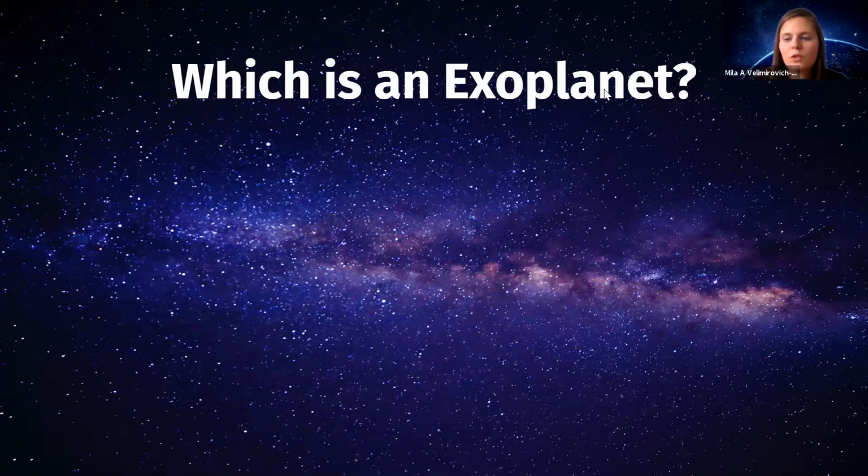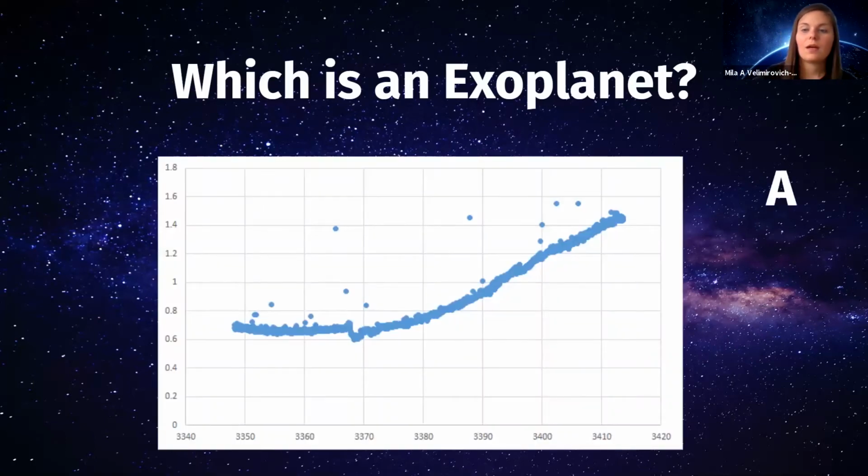All right, let's begin this challenge. I'm going to show you your first graph. This is graph A. Again, look carefully at the graph. Look at the light curve and see if you can find any dips that might indicate a planet that is blocking the light. If you need more time, feel free to take a picture of the graph with your phone or take a screenshot of the graph. But we're going to keep moving.